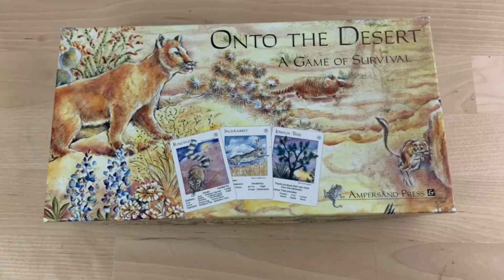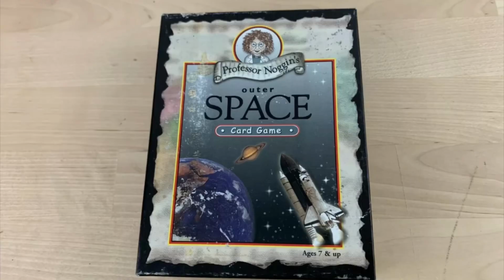This item took 17 days to sell on eBay. It's an Ampersand Press Onto the Desert, a game of survival USA card game with box. And this sold for $11.16 and just went south right to Tucson. Boom, easy peasy. This took 16 days to sell on the good old Bay, Professor Noggin's Outer Space Outset Media 2003 card game complete, and we got $8.95 with free shipping.